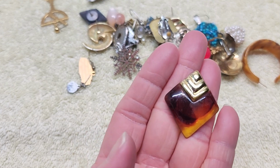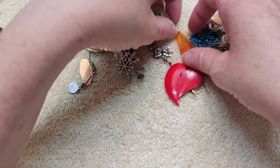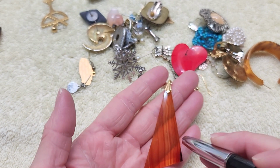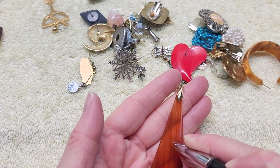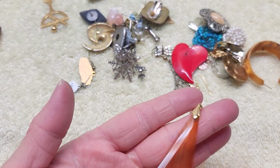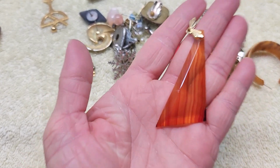This is tortoiseshell acrylic with a gold tone. I would really love to find the mate to this too. This is actually agate, an agate slice. When I tested it on the Presidium, it goes past glass. So I don't know what agate would test like, but this is not resin and it is not plastic. And I would just love to find the mate to this one.